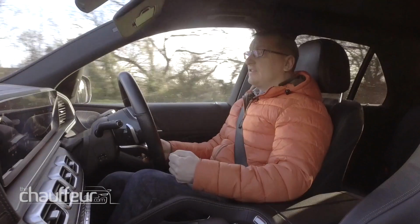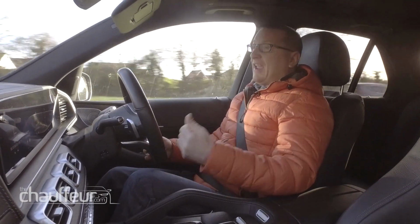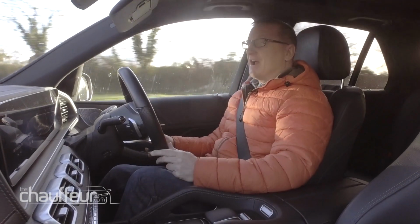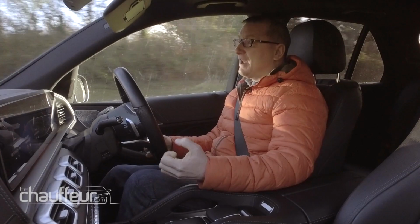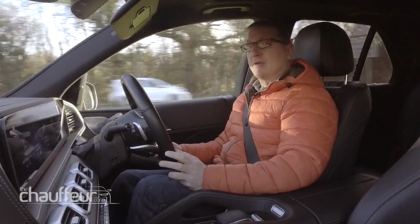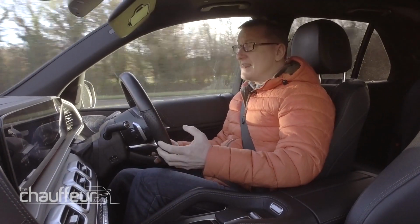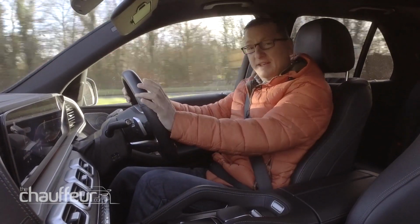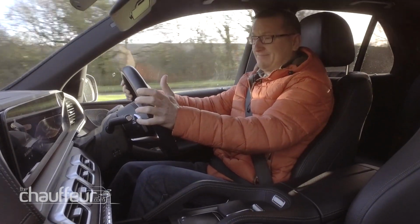So under the bonnet of this GLE we have the 2-litre 4-cylinder engine. If you've seen my previous videos, I don't rave about 4-cylinder engines, but in this it's okay. It's punchy, about 230 horsepower, it's pretty refined and quiet, so no real complaints there. However, the only real complaint I do have is you seem to get less miles to the gallon from this engine than you do the 6-cylinder 3-litre engine.